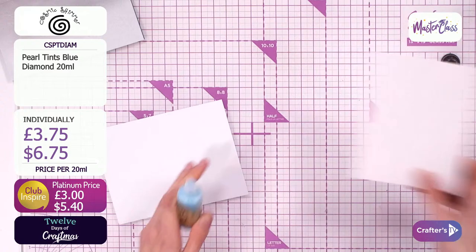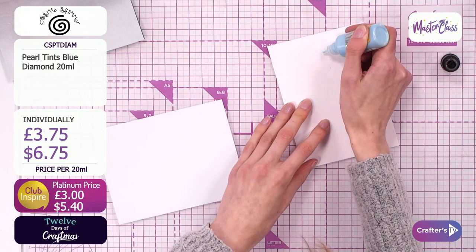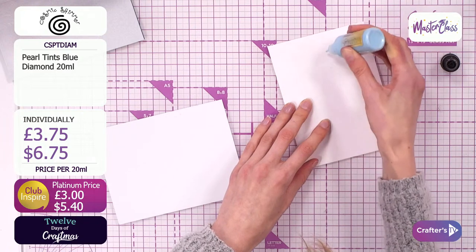Now, when you're using something like this, I'd always get a piece of scrap card and just test it out first of all. This could be on your craft mat because you can wipe that clean.